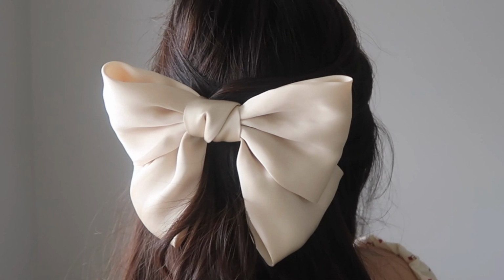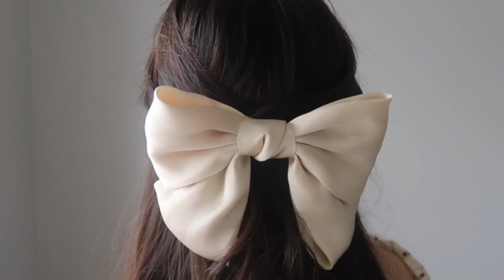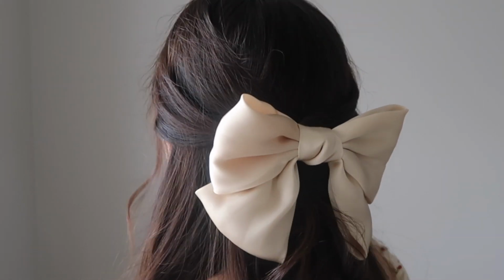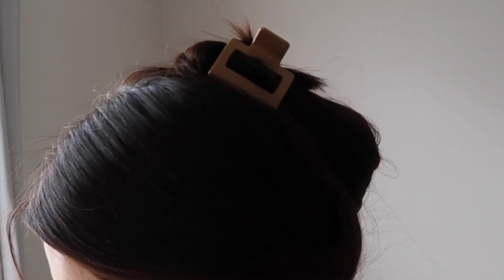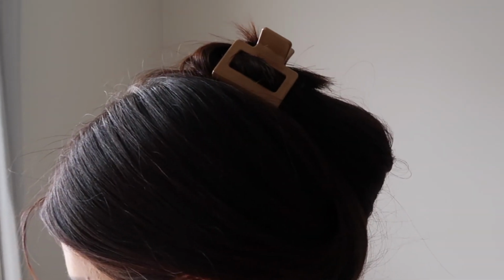And then I also have this silk hair bow that I wear so often. I think this is like the cottagecore hair accessory. Love this. I also have this little hair clip that I wear all the time. They have it in multiple colors as well. I'm considering getting more because I use this one so often.